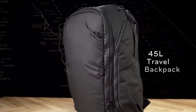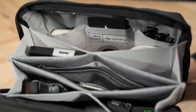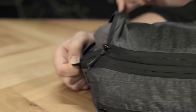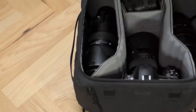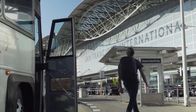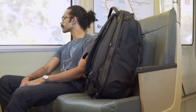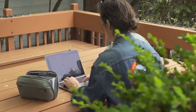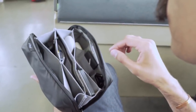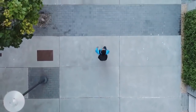The 45-liter travel backpack. Tech pouch. Wash pouch. Packing cubes. And camera cubes. Whether your trip is short or long. Whether you carry a camera or not. Whether you travel for work or play or both. We design these products with the versatility, organization, and access you need. Because no two trips are the same.